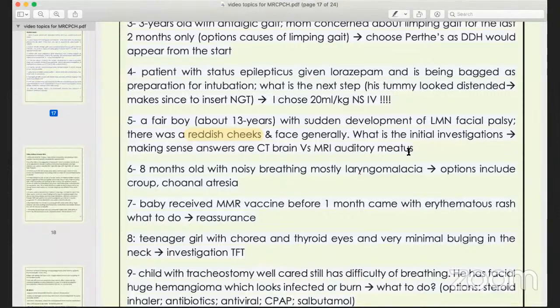So yes, they actually want to know the cause because there are reddish cheeks. But lower motor facial palsy, what is the cause? As Dr. Ilhama said, any space occupying lesion in the pons, maybe, or in the pathway, the auditory meatus? There may be that tumor, the acoustic tumor, a tumor in the internal auditory meatus. EBV.